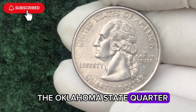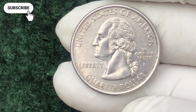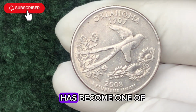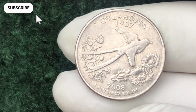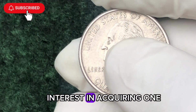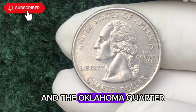The Oklahoma State Quarter speaks to the perseverance of a people who endured great hardship, making it a much-coveted item among numismatists. Furthermore, the Oklahoma State Quarter, due to its historical context and the uniqueness of its design, has become one of the most valuable coins from the entire 50 State Quarters program. As the years go by, the rarity of high-grade examples continues to increase, and so does the interest in acquiring one.